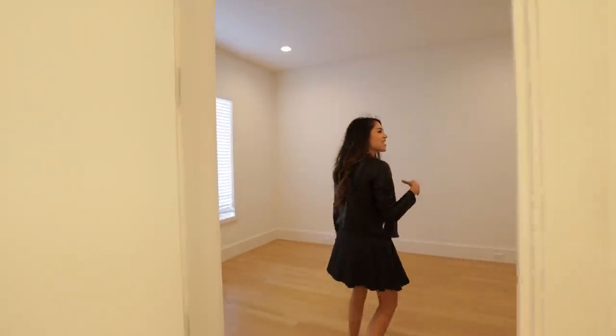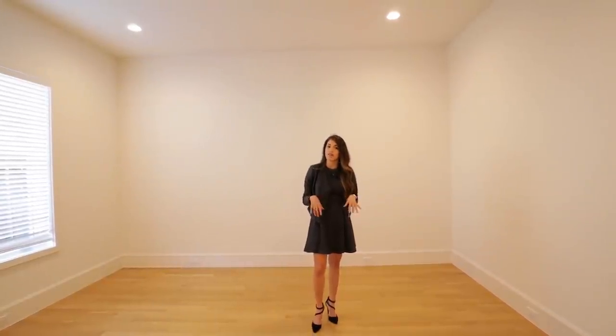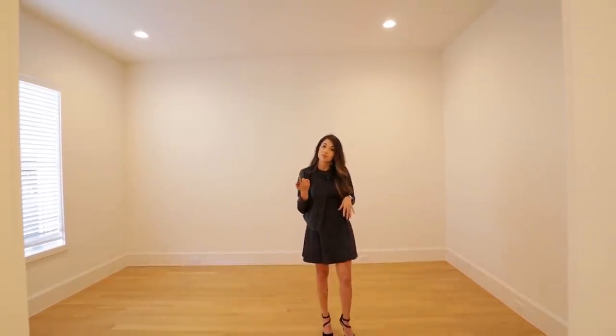And then we've got another guest bedroom right here. If you had kids, they can kind of share this space. You want them all on the first floor. That's what's great about this house: we have bedrooms on the first floor, and then you've also got 2 bedrooms upstairs. So you can kind of pick and choose. When the little ones are younger and you want them nearby, have them downstairs. When they get older, they can move upstairs.